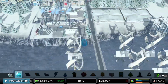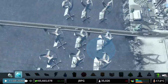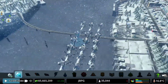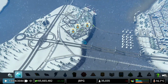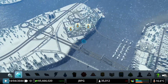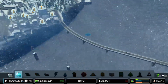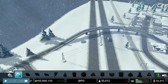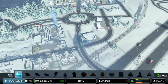But I am a little concerned about the sheer amount of heavy traffic that might come through here as a result of that. Kind of want everything to use the freeway where possible. We'll see if that actually happens. I get the feeling we're probably going to get more traffic there than anywhere else. And we do have some traffic coming in. I'm just seeing, is there much coming out? Well, there is some coming out, look.